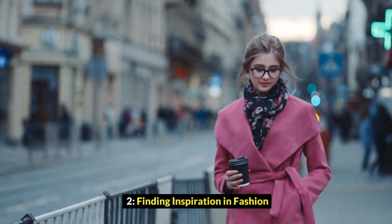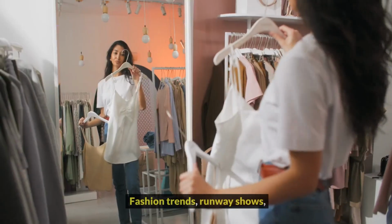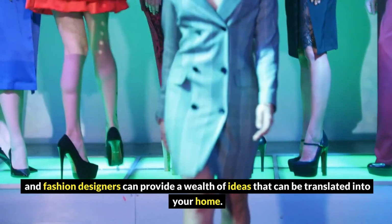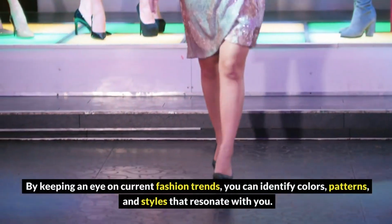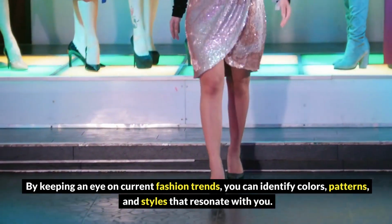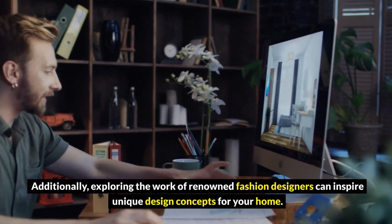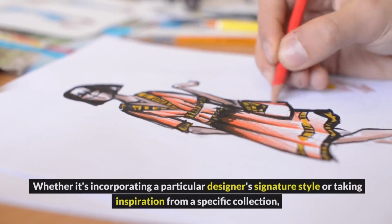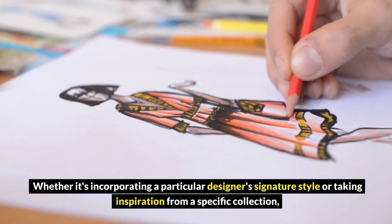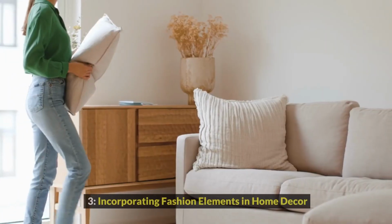2. Finding inspiration in fashion. Fashion is a constant source of inspiration for home decor. Fashion trends, runway shows, and fashion designers can provide a wealth of ideas that can be translated into your home. By keeping an eye on current fashion trends, you can identify colors, patterns, and styles that resonate with you. Additionally, exploring the work of renowned fashion designers can inspire unique design concepts for your home. Whether it's incorporating a particular designer's signature style or taking inspiration from a specific collection, fashion can offer endless possibilities for transforming your space.